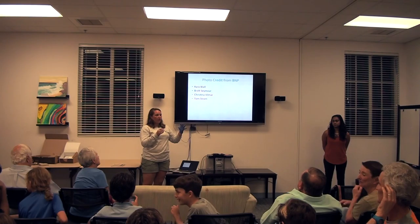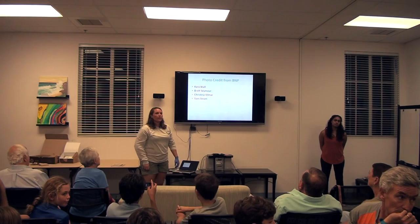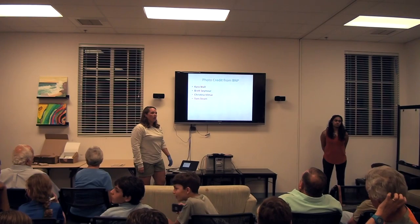Lionfish is a female and a male. That's the only way they can reproduce. Yeah, so what they do is they spawn. The females release their eggs, and the males release the sperm, and then they mix together.